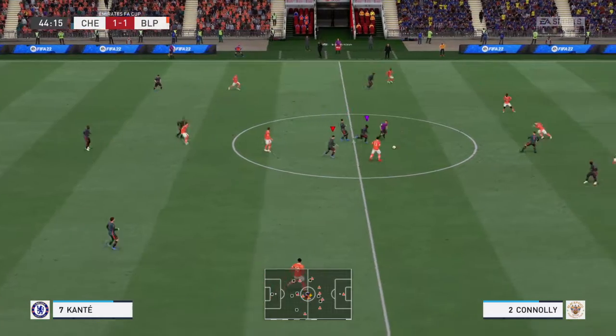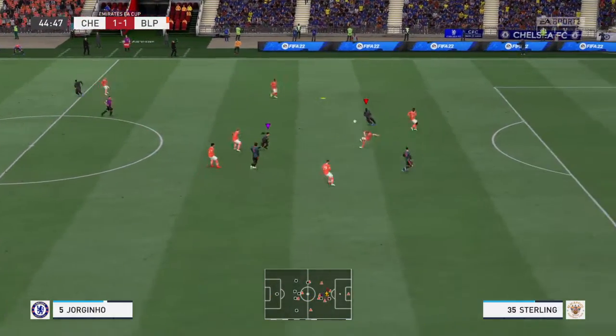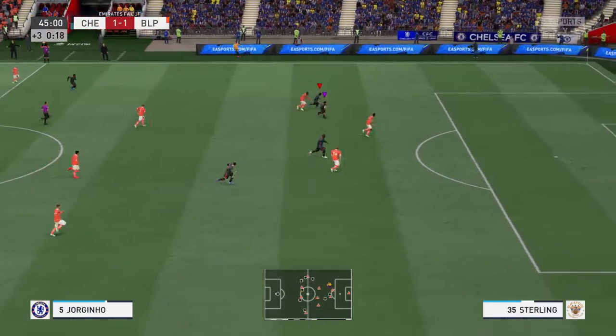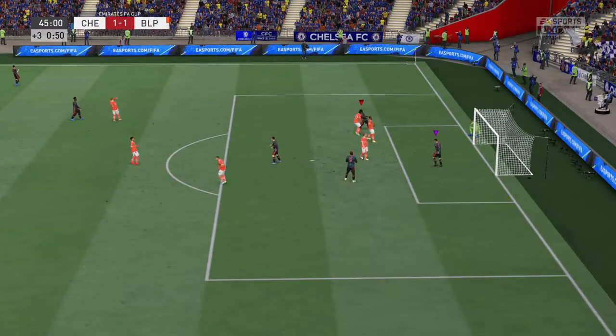Really getting stuck in. Well, 3 minutes of stoppage time, that's what the officials have said. Can he get them in front? That is not going to do. Well wide of the target.